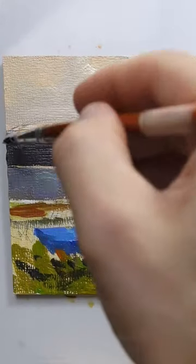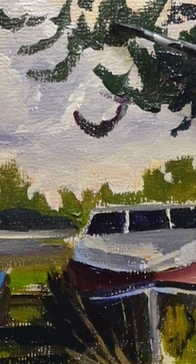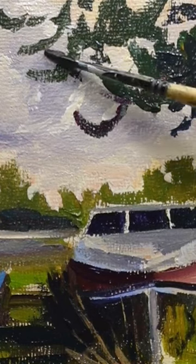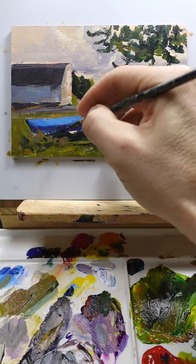This is an artist panel from Ampersand. It has a textured surface. I like the surface because you can get some dry brushing effects with it, and it makes it feel more like a canvas. They also make the artist panels with a smooth surface if that's what you prefer.